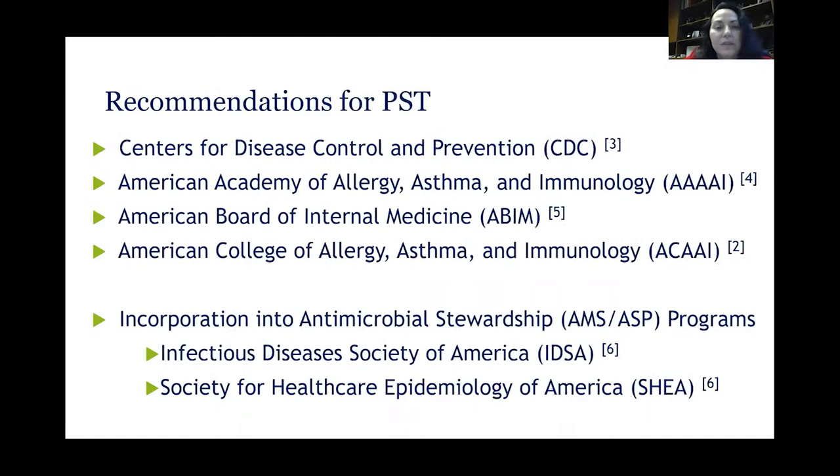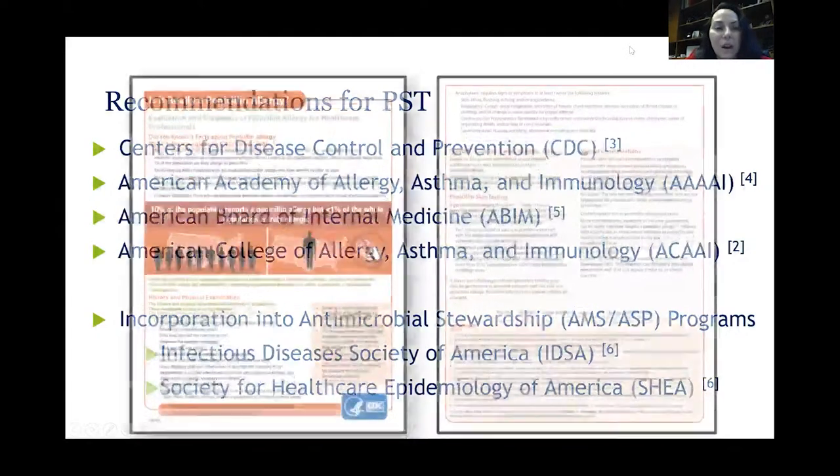Recommendations for these come from the Centers for Disease Control and Prevention, as well as the Quad AI and the College, as well as the American Board of Internal Medicine. And there are also a number of stewardship programs that will recommend penicillin allergy testing. In fact, there are large flyers.